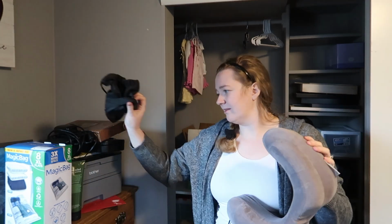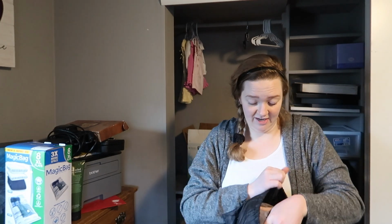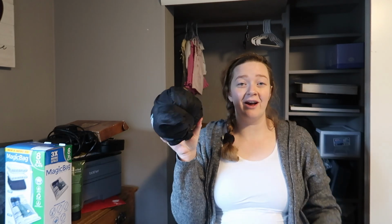Travel pillow. I'm gonna roll it up so it fits in the bag, and then I'm gonna stick it in my suitcase, I think. I bought this when I was traveling to Europe, and I was like, you know what? That would be a very nice pillow to have. And it was. It's been very nice to have. And what's nice about it is that it shrinks into this tiny little pouch.